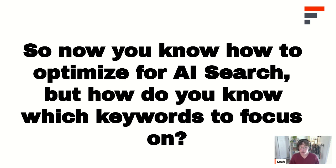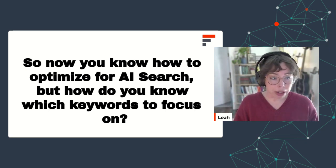So now that you know how to optimize for AI search, how do you know which keywords to focus on? The truth is, there's not really a great tool that exists in the standard marketing toolbox that gives you a great report for this.